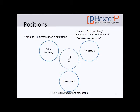Okay? Then we've got the delegates who said, right, enough is enough, no more tech washing. You can't simply make something non-patentable patentable by adding a computer. And in fact, if you put a computer in, we're going to take it out again and look at what's left. And we're not going to be bamboozled by your fancy claim language. We're going to look at the specification rather than the claims to figure out what is the substance of the claim. And if that's a business method, we're going to refuse your application. And then lastly, we have the examiners. They're on a witch hunt. They're looking for business methods. If your claim smells like a business method, it'll be refused. So method claims are routinely refused.